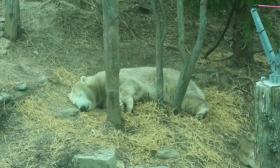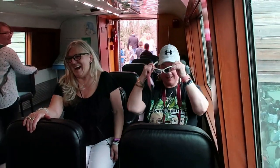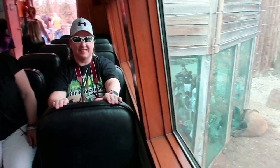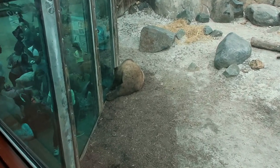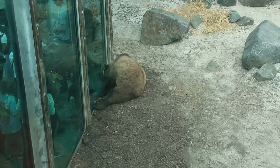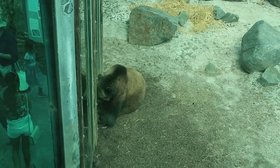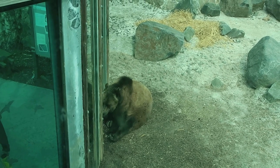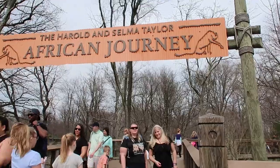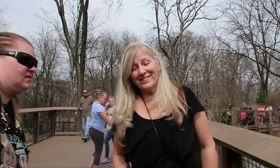See the polar bears a little bit more closely and the tundra buggy. This is really cool. Put your seatbelt on. Silly old bear. Yeah, his back toenails are really short, but his front ones are long. It's for digging. We're about to make the long trek into Africa. Where are you going? What is this place? Africa. My goodness.